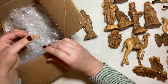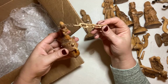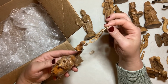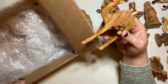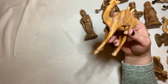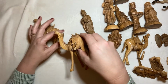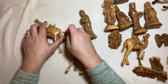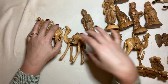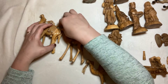Uh-oh. There's a little piece to one of the camels. This camel's got a lot more. Oh, I guess, you know what? I guess this is their leads. I've seen this before, the older nativity sets from my childhood. Interesting. Okay, so let's see how this goes together. Oh, I get it now. The reason they have these little holes is so they can hook on to the next one. All right, let's see.